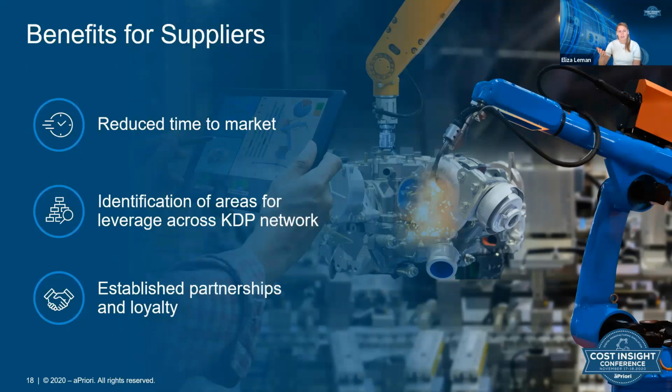Number two, it potentially opens up areas for leverage across the network. Now that we're able to see outside of even the digital factory information, we have our own databases where we collect data that we don't necessarily have in aPriori, and we're able to identify, oh, you're purchasing this tubing. Maybe I see that that's at a lower volume because it's for this specific program, but we know that this supplier is actually using the same tubing. Why don't we bring this together, use the economies of scale, and identify an opportunity for a cost down that the contract manufacturer or supplier can utilize across other customers as well. So that's obviously a great benefit.